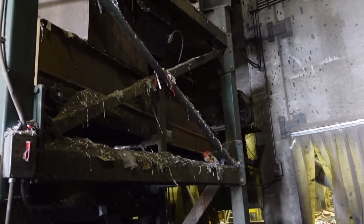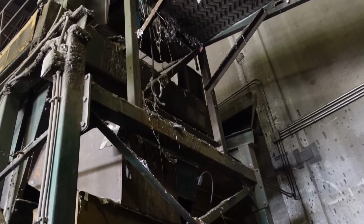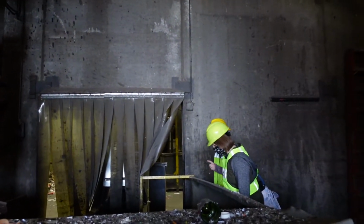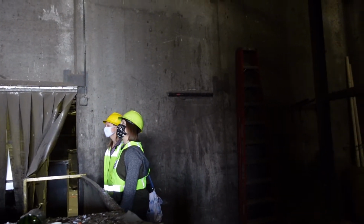And then there's this turning cog down here, and it makes the plastic bottles ride up this conveyor belt, and it'll get sorted by hand. And then the exact same thing happens on the other side, only with the paper. Okay, cardboard. That's amazing.